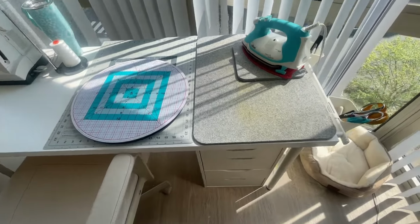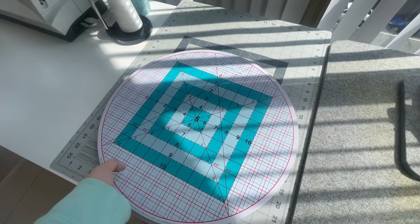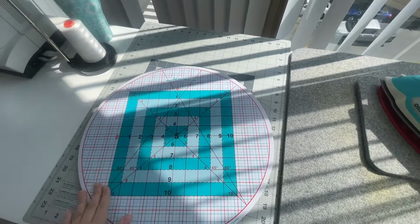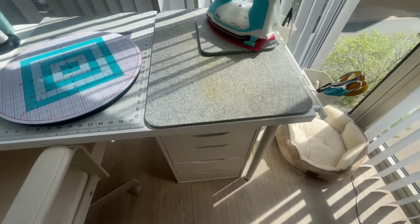This is my pressing station. This is a wool mat that I use to press, my iron, and then also my cutting board and my rotating cutting board. I realized for big pieces, I didn't need that extra table. I cut my big pieces on my counter, and then most of the small pieces I like cutting on my rotating cutting board, so it works out well.